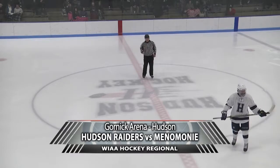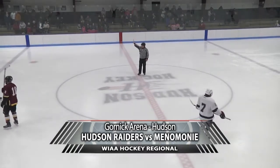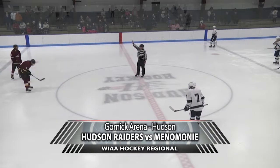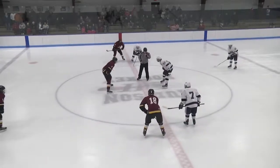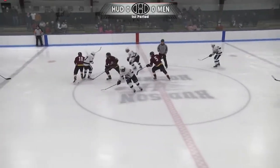We would expect this to be relatively tilted ice almost all night long here. Hudson, very, very strong team, and this Menomonie crew just off to a rough year. I don't know what else you can say about that. It's an 0-8 season in the conference, 2-17 overall, but Hudson needs to come out and play their game.